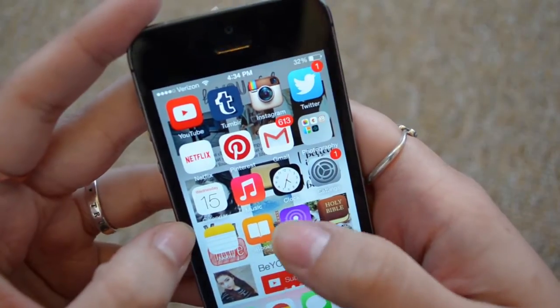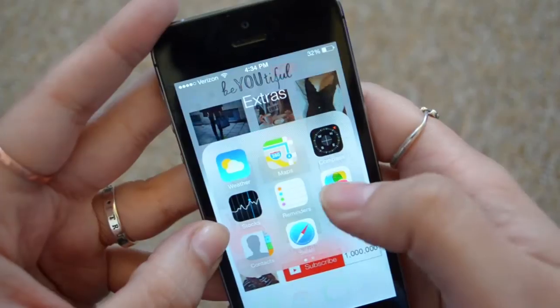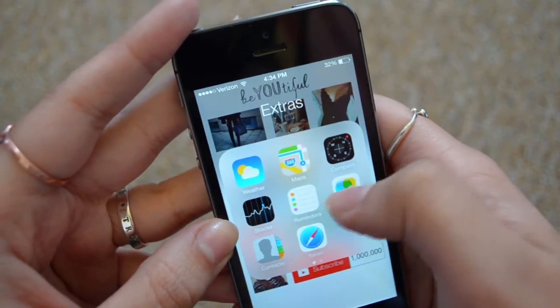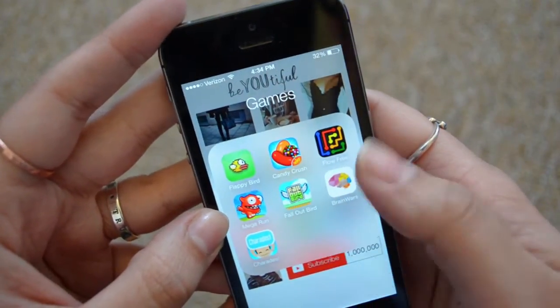Good book. Then a podcast, which I just recently got because I just recently got obsessed with podcasts. Then in here I have extras, which are some of the things that you can just delete. And then also my weather and maps, which I do use more frequently. So there are those. And then I have games, which is literally full of just games I don't use.